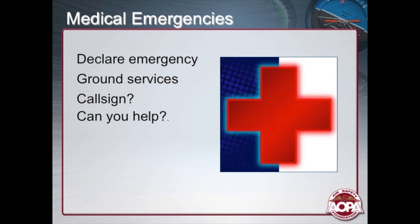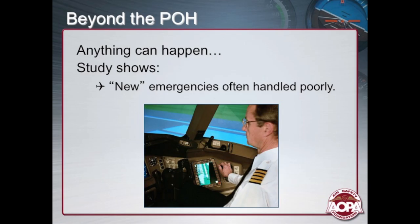And as things go, your pilot operating handbook probably doesn't cover every situation. So that's why recurrent training is very important. It's the non-textbook emergencies that really surprise people.